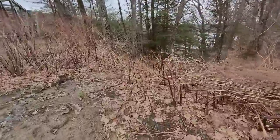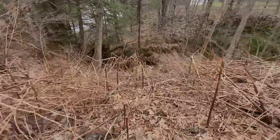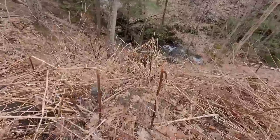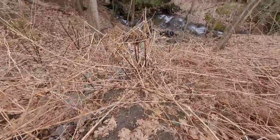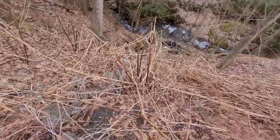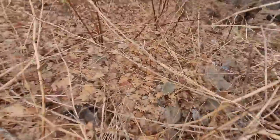And the trail to the left, walking through all this invasive Japanese knotweed. If you look down here, there's a bunch of tires and an entire car. We're gonna go take a look at that. Car's kinda cool.